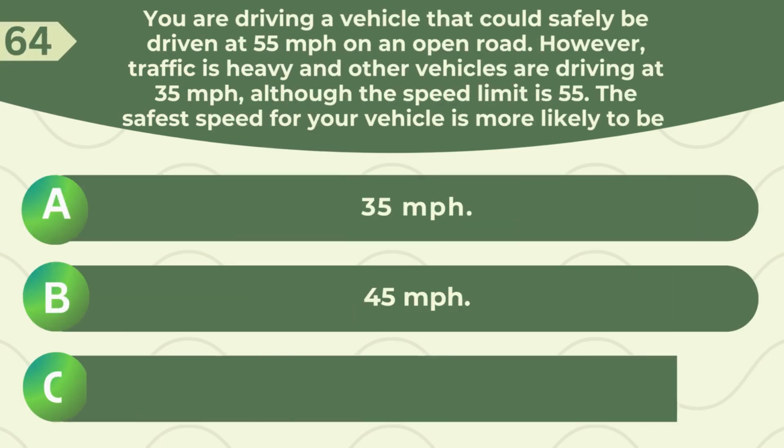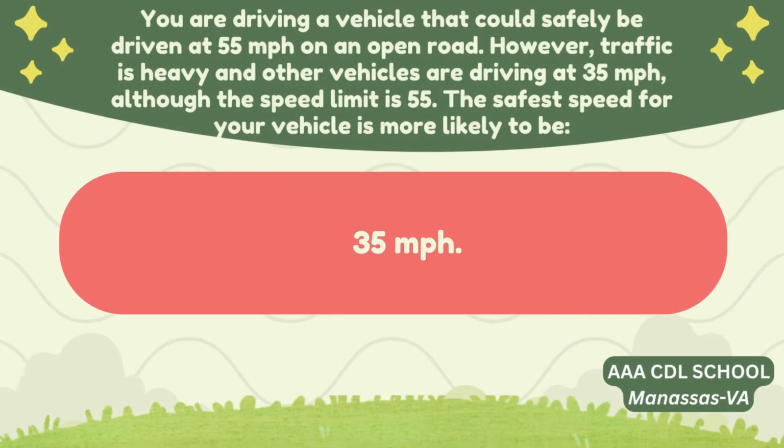You are driving a vehicle that could safely be driven at 55 miles per hour on an open road. However, traffic is heavy and other vehicles are driving at 35 miles per hour, although the speed limit is 55. The safest speed for your vehicle is more likely to be: A. 35 miles per hour. B. 45 miles per hour. C. 55 miles per hour. Correct answer: 35 miles per hour.